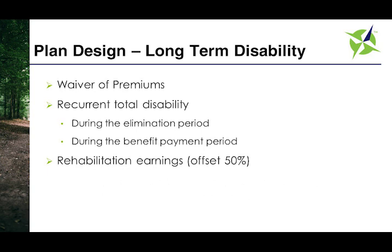Most disability plans include a waiver of premium, which will remove premium payments while on claim and may even refund premiums during the elimination period.